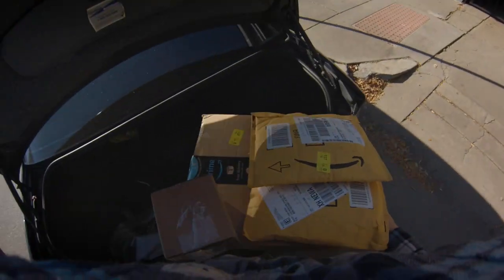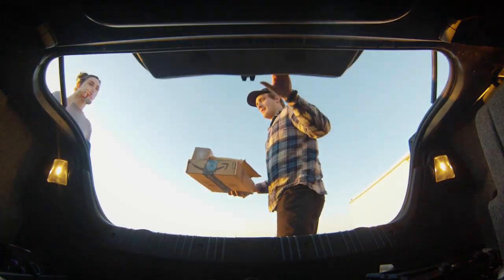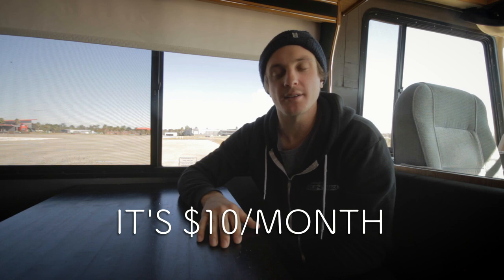But the best part about it, and why I chose it over a PO box, is it works pretty much like a PO box, except you get a lot of the cool stuff. It's not super expensive. I think it's like $5 a month. But it's also not a PO box, so you can use it as a legal address.